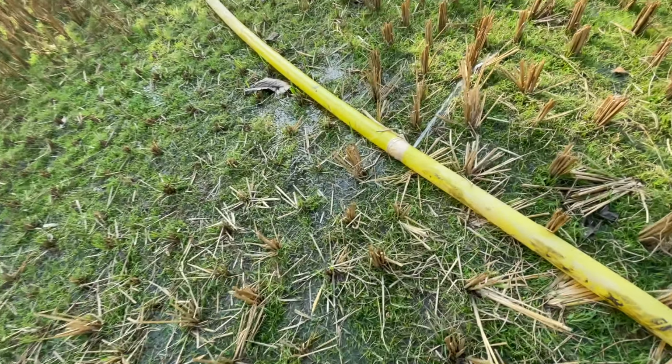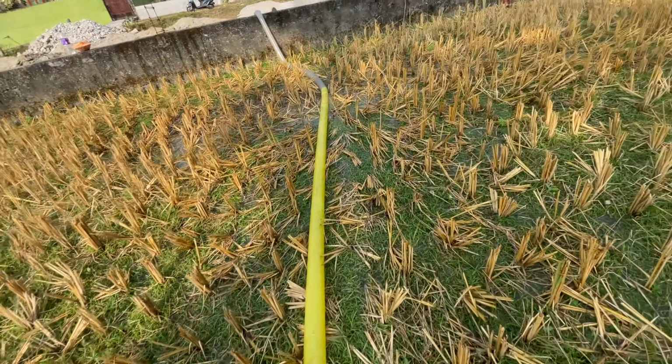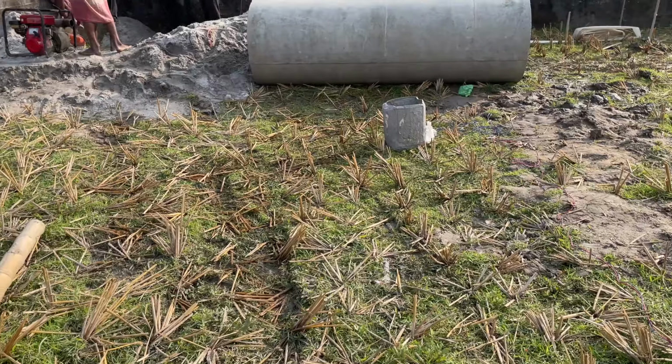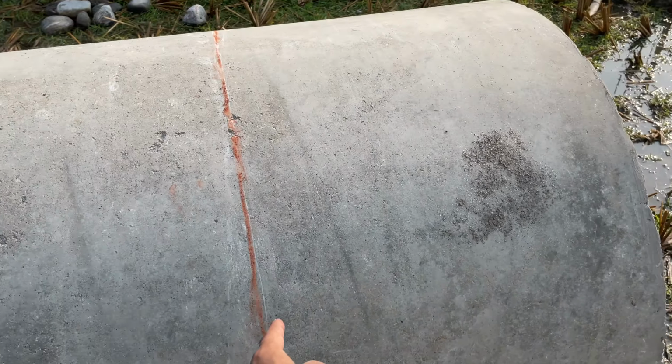All soaked, leak. Not easy. So now we created a small lake here. This is a wetland. The land is wet, wetland. So now we have decided to cut the pipe from here, so 2 feet.